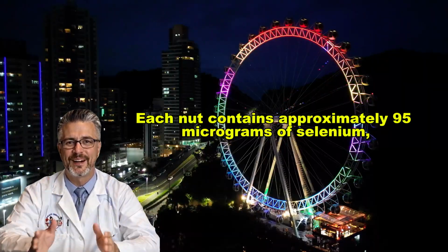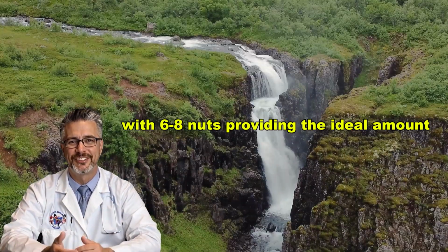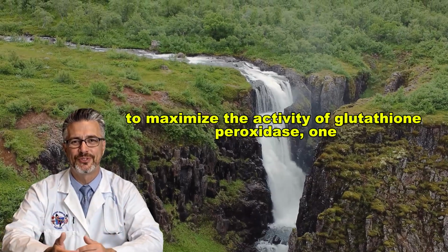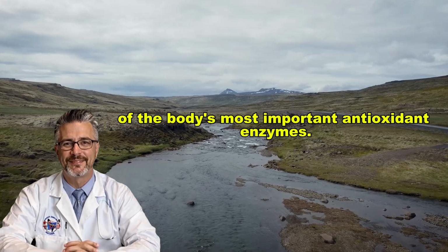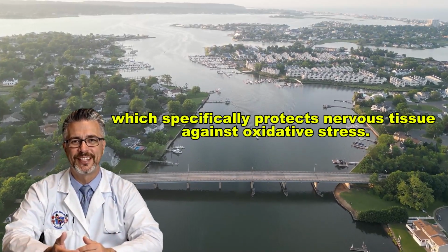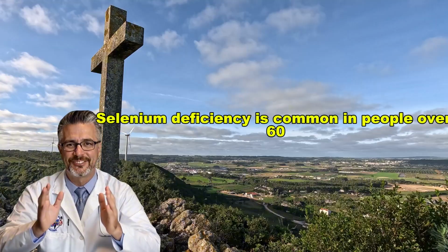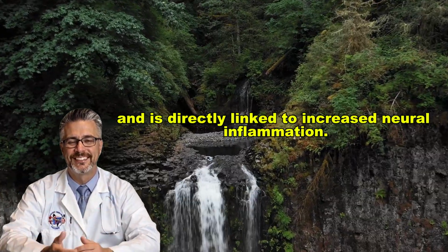Each nut contains approximately 95 micrograms of selenium, with 6 to 8 nuts providing the ideal amount to maximize the activity of glutathione peroxidase, one of the body's most important antioxidant enzymes. Selenium is an essential cofactor of this enzyme, which specifically protects nervous tissue against oxidative stress. Selenium deficiency is common in people over 60 and is directly linked to increased neural inflammation.